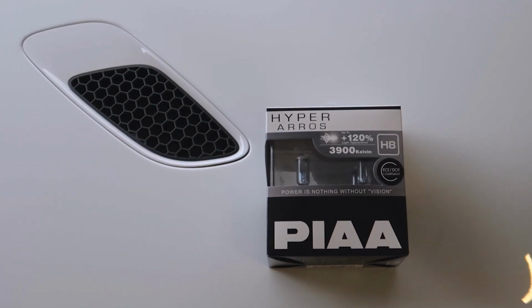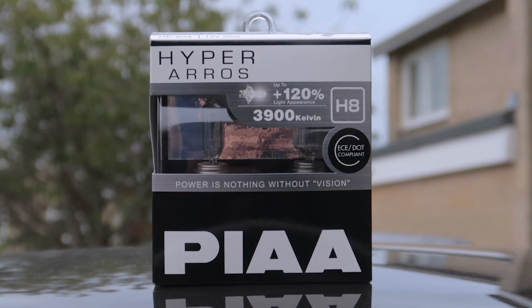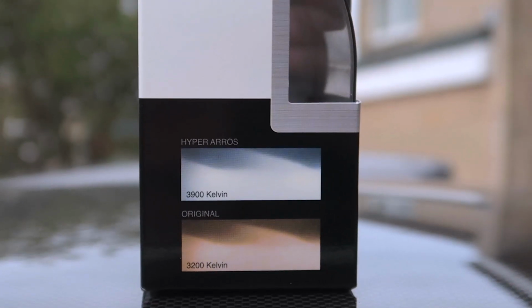So what I did was I replaced them with some PIAA, I think they're called Hyper Arros H8 halogen standard bulbs. They're about £27. They were on offer. They claim to be brighter than standard ones and have a white or slight blue tint to them, but at the end of the day, it still looks the same.